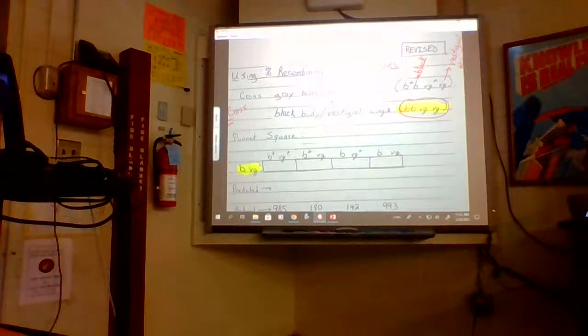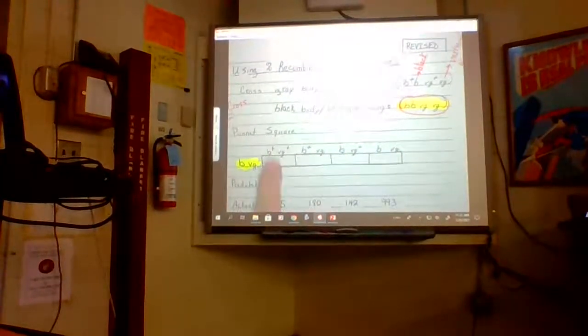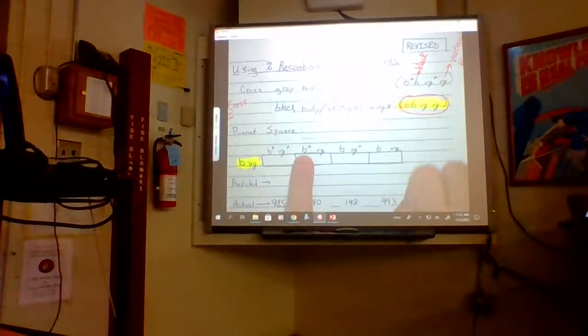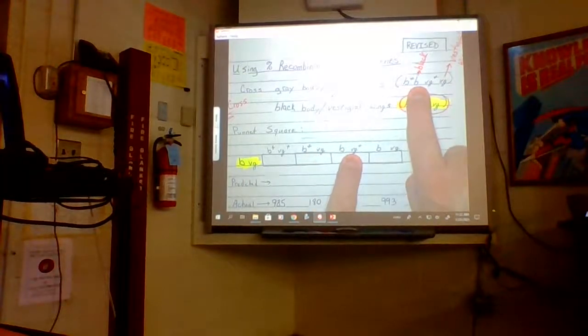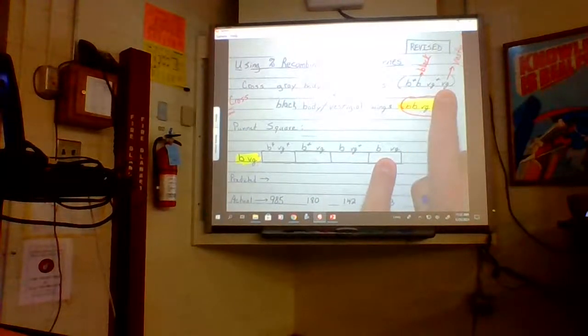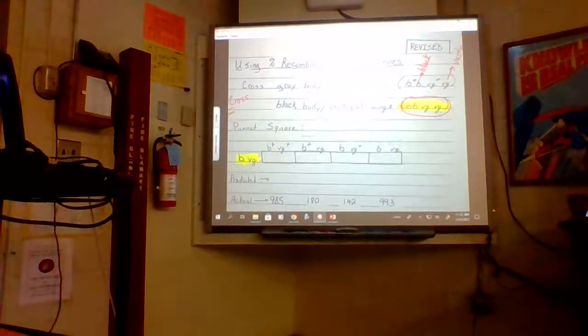But the other parent can make 4 different gametes, right? Because it can pass down B plus VG plus, or B plus VG, or BVG plus. Don't you just hate this system for writing genes? And then BVG. So this parent can make 1, 2, 3, 4 different gametes. Therefore, there are 4 different types of offspring that are possible.